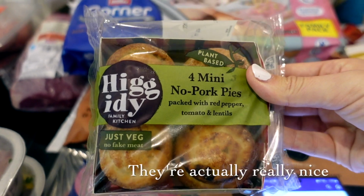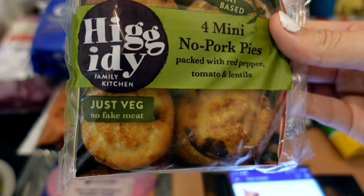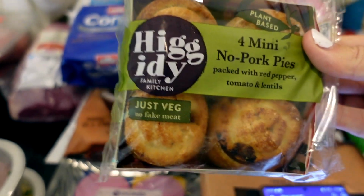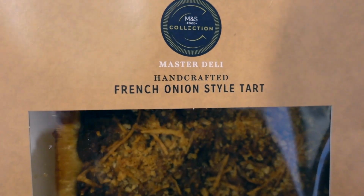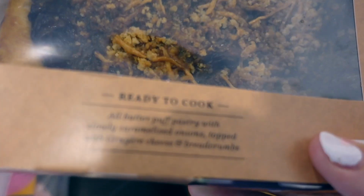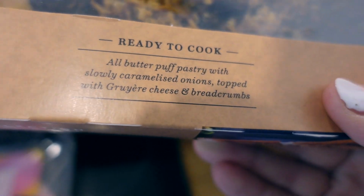I got some of these no pork pies. I thought they might be nice in the children's lunch boxes. Flossie loves a little packed lunch so I can chop them up. Hopefully they like them. I'm not sure if they will, but we will find out. They're £1.98. I got this French tart, which just sounds amazing. Looks amazing. The M&S collection stuff's always really nice. That was £3. And yeah, you cook that, and it says it is all butter puff pastry with slowly caramelized onions, topped with some sort of cheese and breadcrumbs.